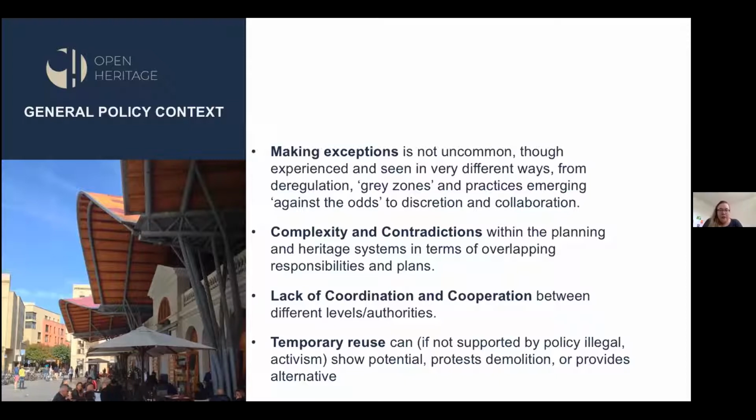And we saw quite a lot of complexity and contradiction in the systems, which blocks some of the adaptive reuse practices that people want to take on. I will talk a bit more in detail about the complexity and contradiction, but it relates to both heritage and planning systems not collaborating, but also levels of government, where there can be some conflict. And what we saw was really helpful in some countries is actually temporary reuse or temporary change of use. If that cannot happen through formal procedures, then adaptive reuse tends to be made a bit more difficult.